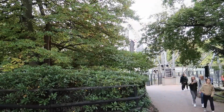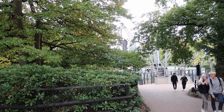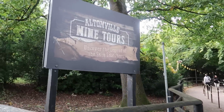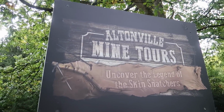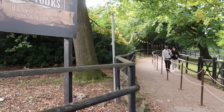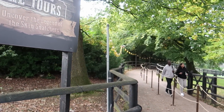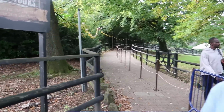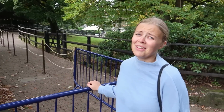Major. Let's have a look at the outside and see if anything's changed. So the entrance to this maze is located just outside of X Sector, and here's the queue line all in place, and the sign just here for Altonville Mine Tours, the legend of the skin snatchers. As always, you've got the fence in place down the middle, all the lighting and also the speakers up there, and I think we know what song is going to be playing on there, Charlotte.